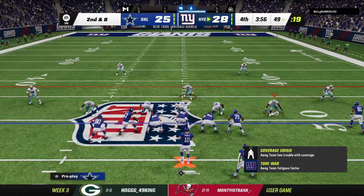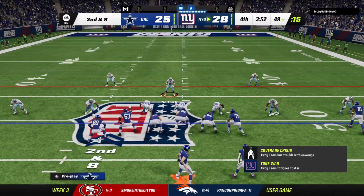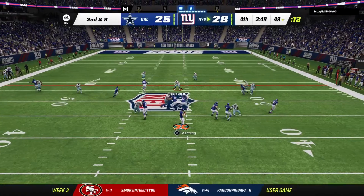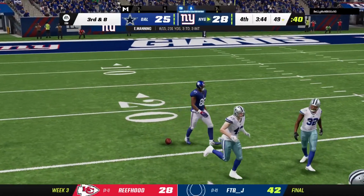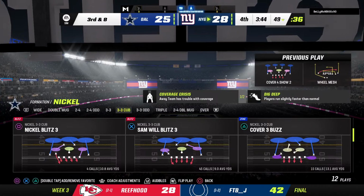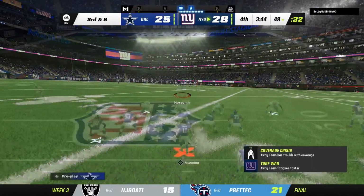The last run got a couple. Here's 2nd and 8. Now they'll throw it with Manning. That's going to be knocked away and incomplete. This a very important drive, and that incompletion leads to a very important 3rd down here if they're going to try and get the football back.